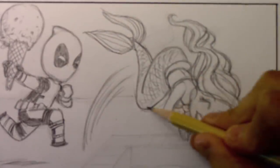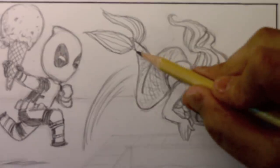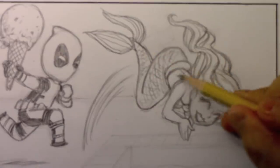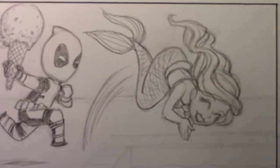Alright, well, I know what you're thinking. How is she able to get this running jump when she doesn't have any legs? I don't know, maybe she's just really good at hopping with that fishtail. I try not to think about it too much. Anyway, let's move on to the next suggestion.